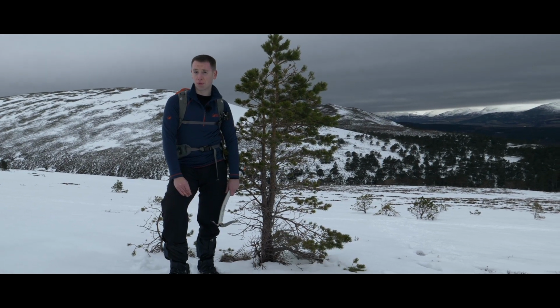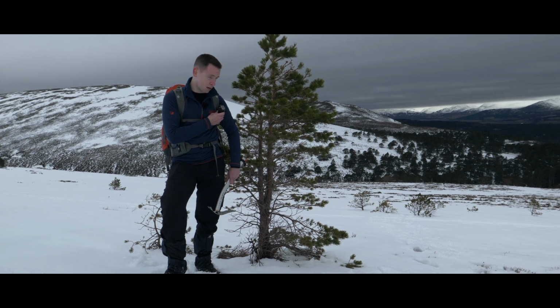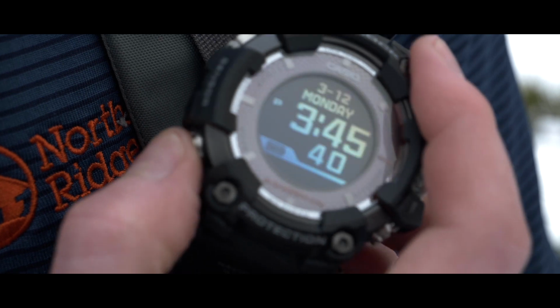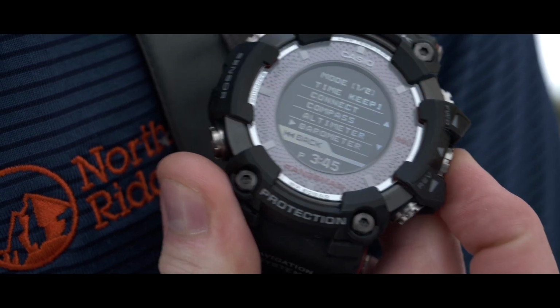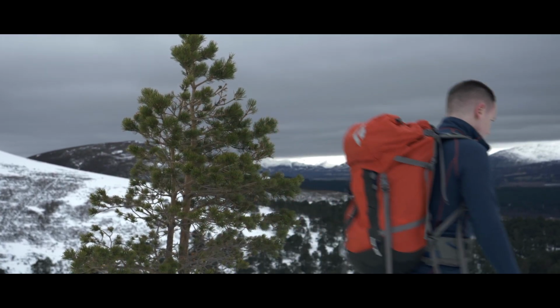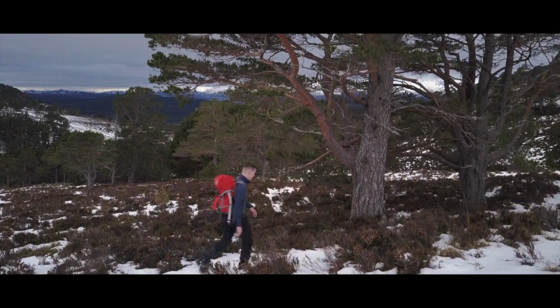There's also a built-in barometer, which informs you of approaching weather fronts, as well as a thermometer, which provides you with the temperature around you. To access the thermometer, simply press the lower left button, scroll down to barometer, and select. Backtracking the route has returned me to the forest.